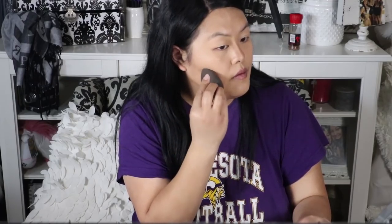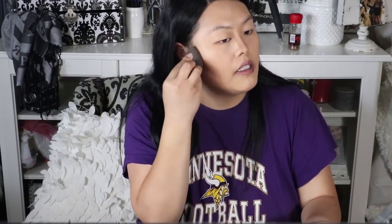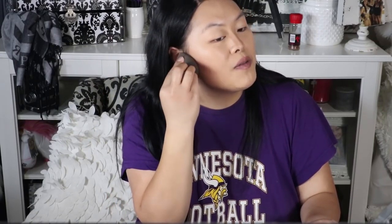And I'm just going to blend this out. And I know some people like to put the highlighter and the contour at the same time. I like to do it separately just so I can control if I need more highlighter to come into the contour because I went a little too crazy. You know, so that's what I typically do.